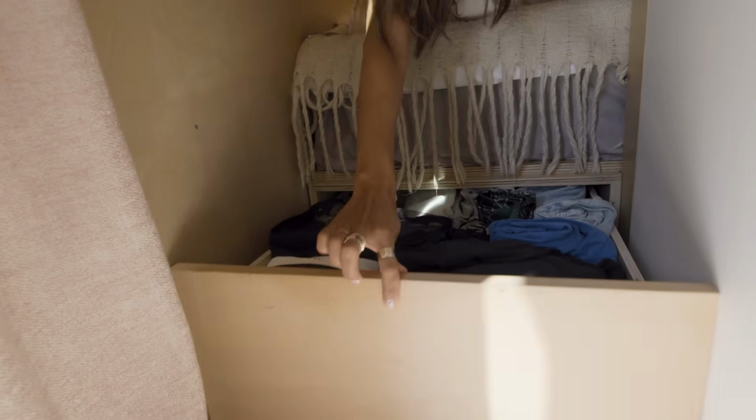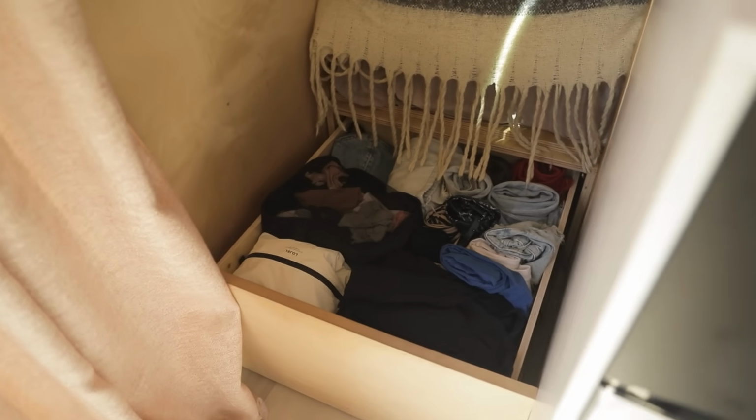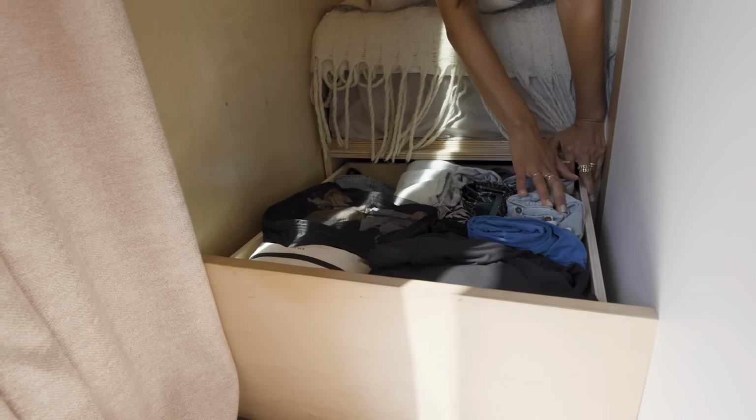More of my wardrobe lives underneath the bed in this drawer. I have different categories and different pouches that I keep in order to keep it extremely efficient, and I also roll my pants because not only is it easier to identify, but it also helps it be less wrinkled.